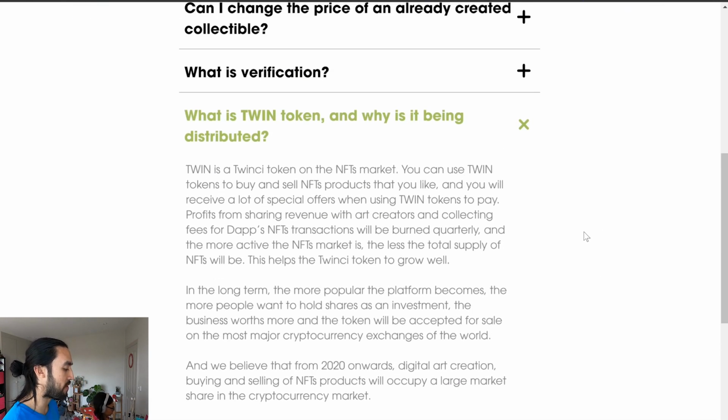I'm just going to have a read through this, because I think it's some good information to understand the pure utility of the Twin token. So Twin is a Twinsy token on the NFT market. You can use Twin tokens to buy and sell NFT products that you like, and you will receive a lot of special offers when using Twin tokens to pay. Profits from sharing revenue with art creators and collecting fees for DApp NFT transactions will be burned quarterly, and the more active the NFT market is, the less the total supply of NFTs will be. This helps the Twinsy token to grow well.